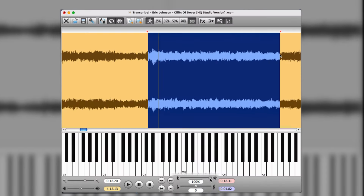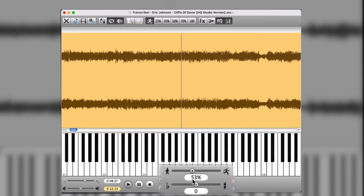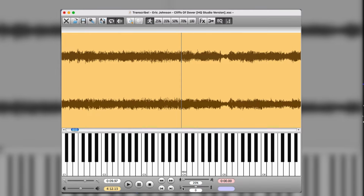Transcribe. Transcribe is probably the one software that I truly can't live without. It is amazing all around. I use it for transcribing music by ear, and it has tons of great features. You can create loop sections. You can either speed up or slow down the song by as little as 1%, which is great when you're learning complicated music and solos because you get to speed it up little by little.